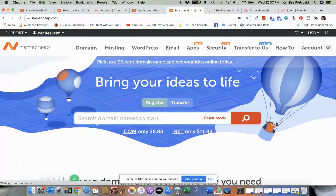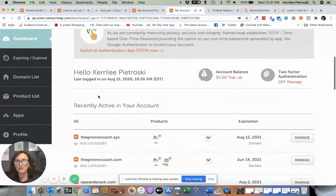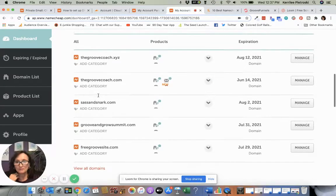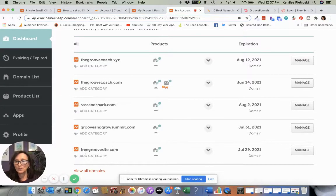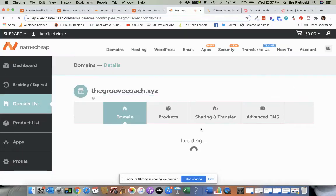So I'm just going to show you my domains here. I do have quite a few. They're not even all showing here. So the ones I'm going to work with today, just to show you, for example, I'm going to start with Groove Coach XYZ. But once I change the DNS configuration, it's going to take a little bit to propagate across the internet. So I'm going to switch over to Free Groove Site because I did just put in the DNS configuration for here. So let's start here just so you can see.